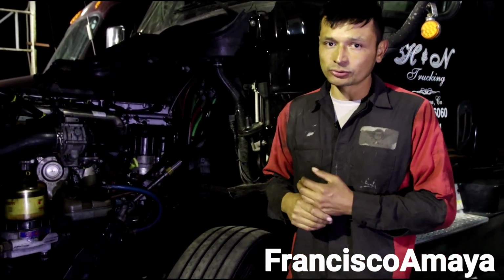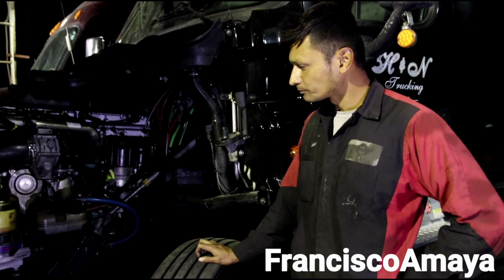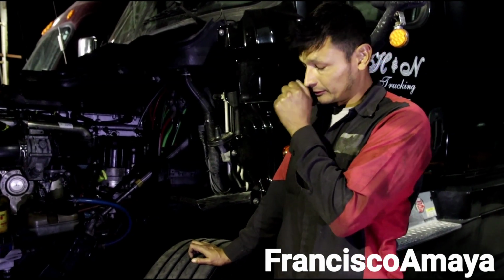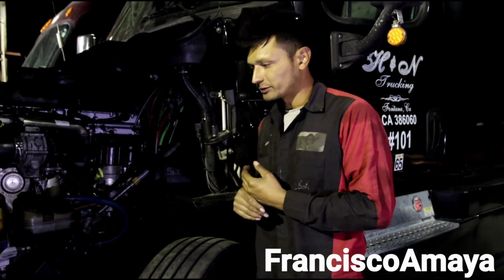It is not necessary to do it, but in this case it's been very windy here in Fontana, especially when I was doing the repair on this DD15 engine. There was so much wind going on, so there could be some kind of dirt here and there, so that's why it's very important to replace the oil.